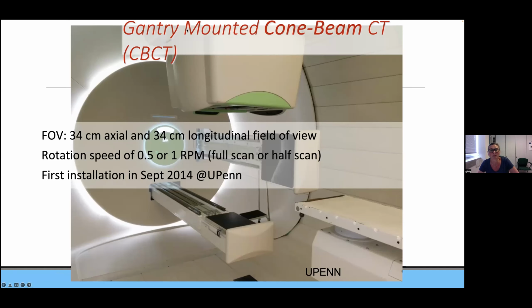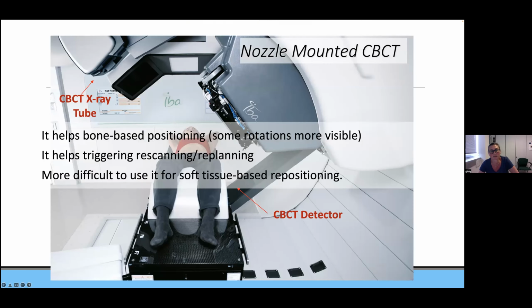The more advanced system that has been installed starting from 2014 at UPenn was a gantry-mounted cone beam CT, which is represented here. And now the standard in most particle therapy facilities is the cone beam CT installed directly in the nozzle of the therapeutic system. Here is the cone beam CT X-ray tube that produces the X-ray beam that passes through the patient. And here is the flat panel detector that collects the imaging in the different projections of the acquisition. This system is quite good for bone-based positioning.